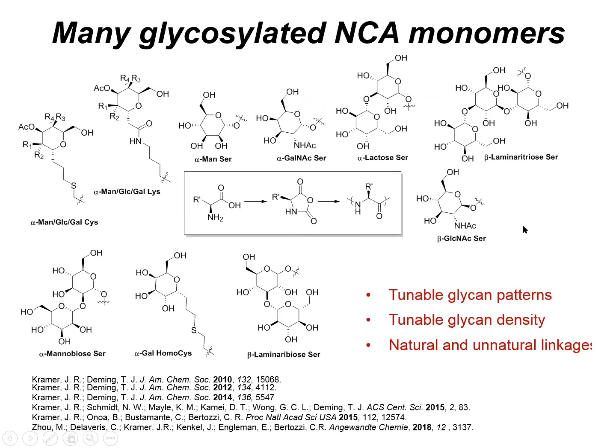I've actually been at this technique for quite a while to produce glycopolypeptides. It's something that I had started working on even as a graduate student, where I got interested in using this polymerization technique with glycosylated monomers. And so on this slide, I'm showing a variety of different glycan structures that we've utilized with this chemistry. Some of these are natural linkages, such as mannobiose, mannoserine, GalNAc-serine, lac-serine.